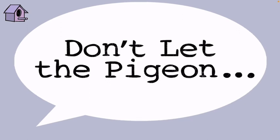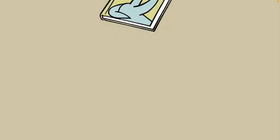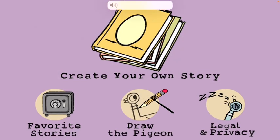Don't let the pigeon shut down this app. By Mo Willems and Joseph. All right, now let's draw. Oh, hi. It's me, Mo Willems. Guess what? Chicken butt.